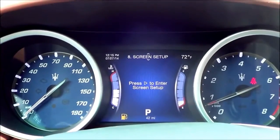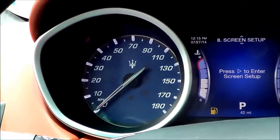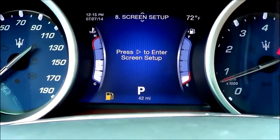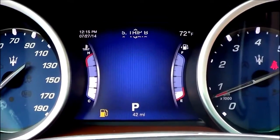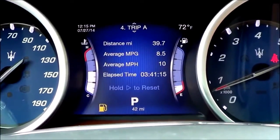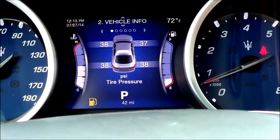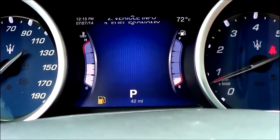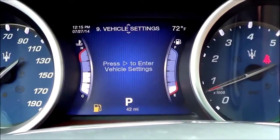Now, coming to your gauges, I really love the gauges on the Ghibli. And you have your little Maserati emblem right there. Now, coming to your TFT display in the center screen right there, it's going to show you all your vehicle information, including your stored messages, what radio station you're on, your trip computer, of course, and your fuel economy data, and other vehicle information, including your tire pressure monitoring, too. And then you have a digital speedometer. And really nice graphics and rendering too. I really like it a lot.